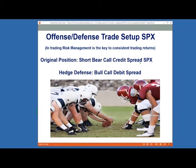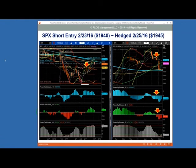So the original position was short a bear call credit spread, and then the trade went against that short position. So this trade was then hedged by converting it with a bull call debit spread, and it converts it to what we call a butterfly, a balanced butterfly. So the original trade setup was based on direction, and the market was moving up nicely. Then it stalled right here. So set a bear call credit spread, one standard deviation up above the market. So the market was at 1940, and then sold, you'll see in the next slide, a 1980-85 bear call credit spread.